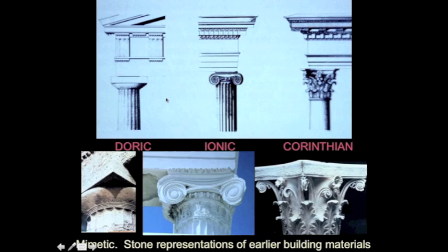and the Greek orders are all anthropomorphized. Anthropomorphic means in the shape of a human being. So if something is anthropomorphized, there is kind of latent within the column the idea of the human being. So you have things like capital, which describe the top of a column, and caput, which is Latin for head. So the capital and the head are the same. The shaft of the column is the body of the column. The column base is the foot of the human being, the foot of the column. So every column is latently anthropomorphized.